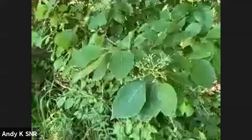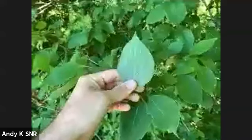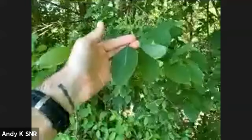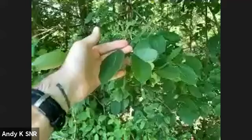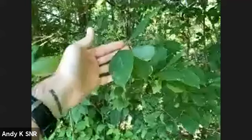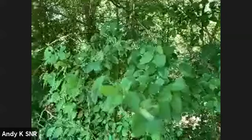All right, and these are the fruits of a tree species. It's nice and soft, kind of reminds me of a dog ear. And your other hint is this is the state tree of Missouri. Bonus points if you can name the Latin name. So what do we have here? State tree of Missouri.